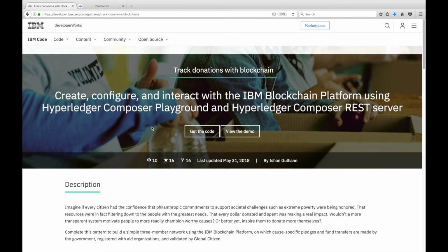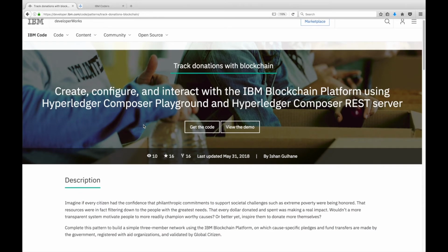When you click on the code pattern, you'll be taken to the IBM Code website, and this is where we have the description of the problem, the solution, and a link to the code. As I mentioned before, this specific pattern will show you how to track donations with blockchain. Specifically, we'll be using Hyperledger Composer and the IBM blockchain platform.